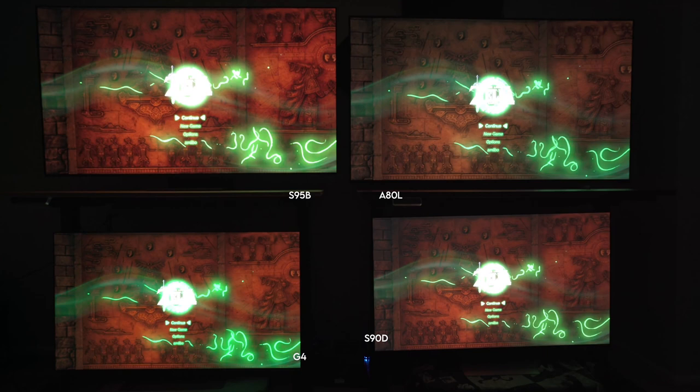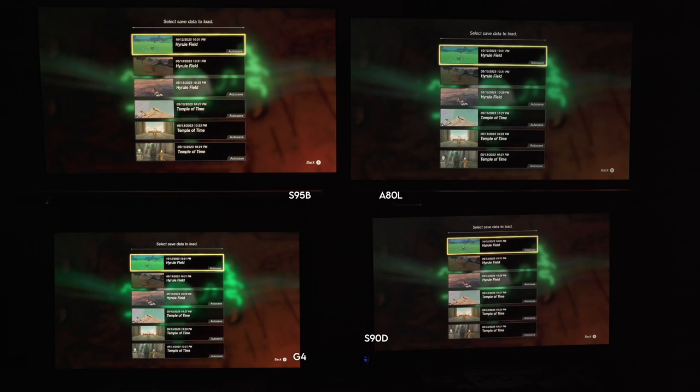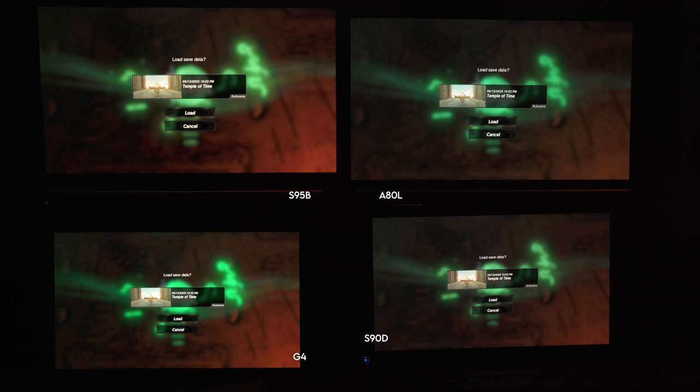I don't know why I didn't show you this game in the first place. This is a really good game to show off. Not a huge input lag difference. Wow, this is flipping hard. Let's go to the Temple of Time. It's a pretty cool place.